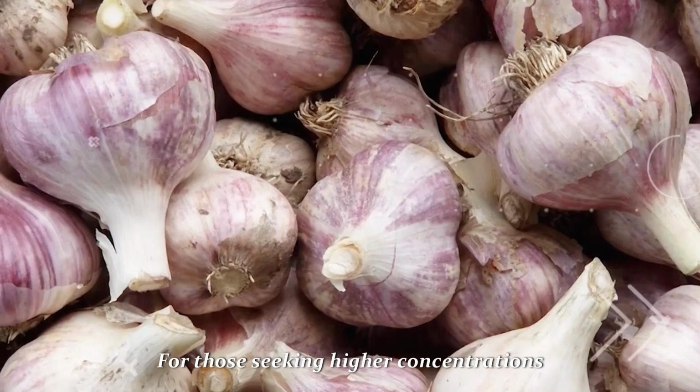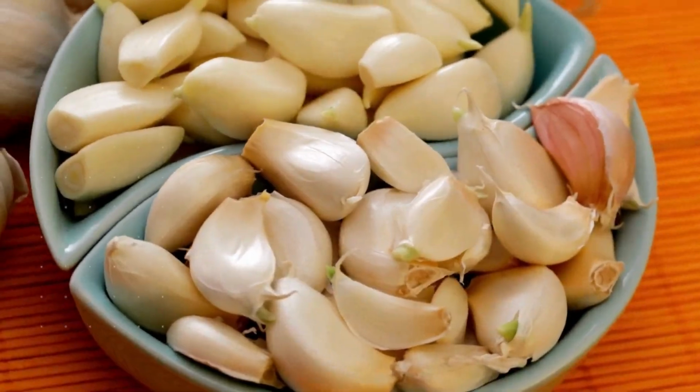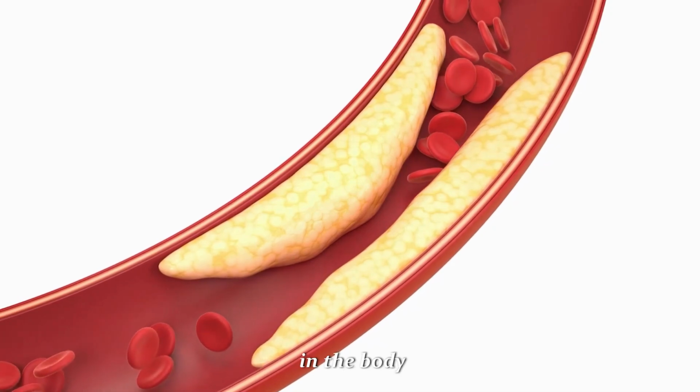For those seeking higher concentrations of garlic's health benefits, aged garlic supplements are also widely available. Garlic's sulfur compounds are effective in lowering inflammation markers and boosting antioxidants in the body.